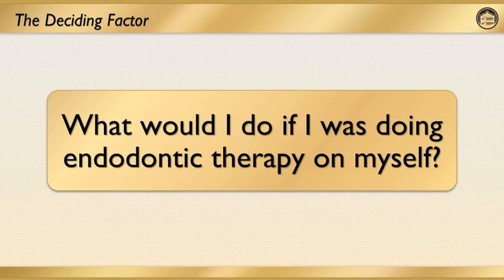My deciding factor in everything that I do is what would I do if I was doing endodontic therapy on myself. At courses I've taught, I've had people ask me, well, what if you were doing it on your mother-in-law that you don't get along with? And I personally would do it the same way I would do it on myself, because if I didn't, I would have to deal with that mother-in-law and things would not be great. So I try to do everything I do thinking about how I would do that procedure on myself.